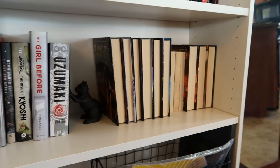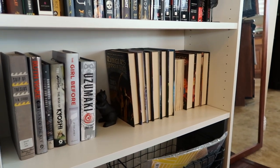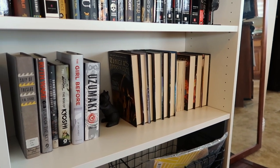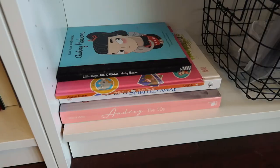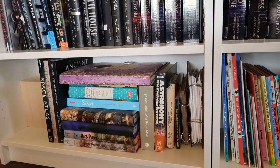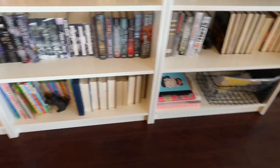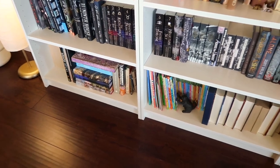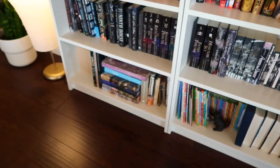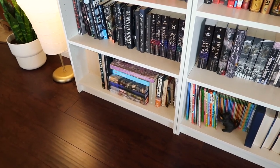These ones that are flipped around are the Ranger's Apprentice and Fablehaven and stuff like that, that are Travis's and his brother's childhood books that I don't think are going to be staying here. These are my childhood books. These are some kids' books and coffee table books, more coffee table books and just random stuff. So the bottom shelves aren't super pretty or anything. And I'm probably going to take up the rest of this shelf and probably some of this shelf with the new books that I have to add. So that's what I'm working with.